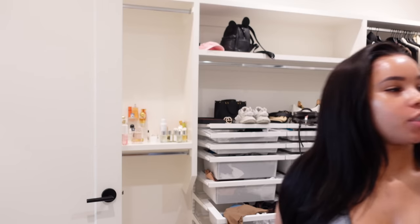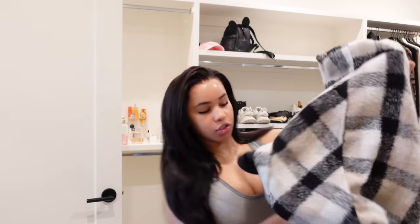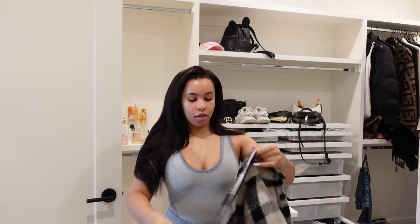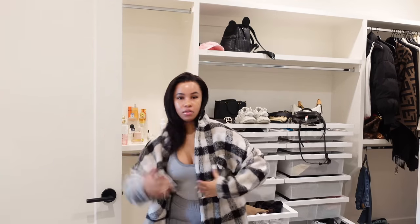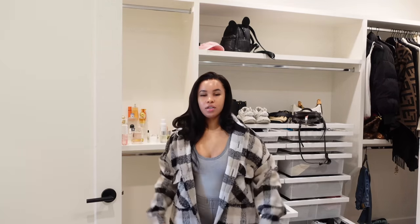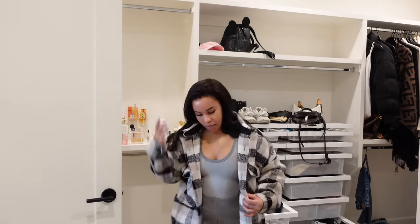So I think I'm just gonna stick with like a sheer gloss. So let's go pack the purse and respray ourselves just to freshen up a little bit. I don't know what jacket I'm gonna wear though. I have this long jacket that I can take off, that I can wear because it is chilly outside, or I can wear my black puffer jacket.